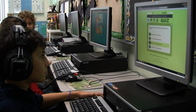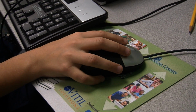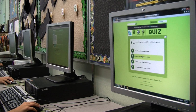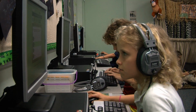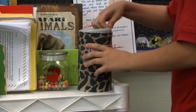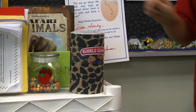The people that are on the computer were doing BrainPOP. We watch this session, and then we take two quizzes on it, the review and the classic. And we have to write down our grades, where we got like 5 out of 10, 6 out of 10. And if the first time we get 10 out of 10, we get bubblegum and we don't have to do it the second time.